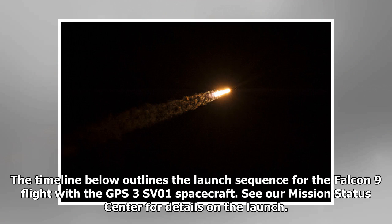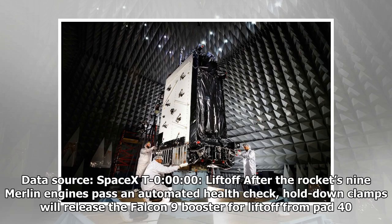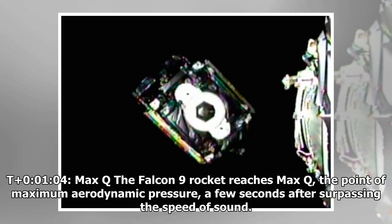The timeline below outlines the launch sequence for the Falcon 9 flight with the GPS-3 SV01 spacecraft. See our Mission Status Center for details on the launch. Data source: SpaceX. T0 hours 0 minutes and 0 seconds, liftoff after the rocket's 9 Merlin engines pass an automated health check. Hold down clamps will release the Falcon 9 booster for liftoff from Pad 40. T0 hours 1 minute and 4 seconds, max Q. The Falcon 9 rocket reaches max Q, the point of maximum aerodynamic pressure, a few seconds after surpassing the speed of sound.